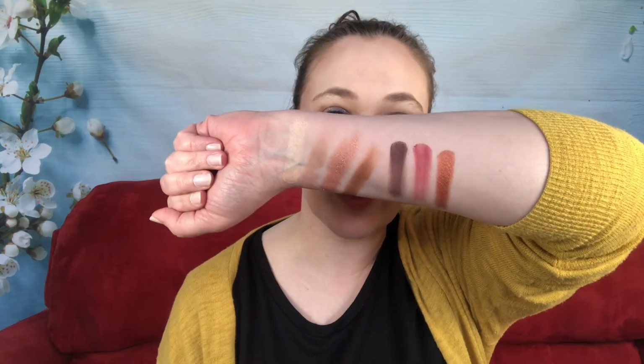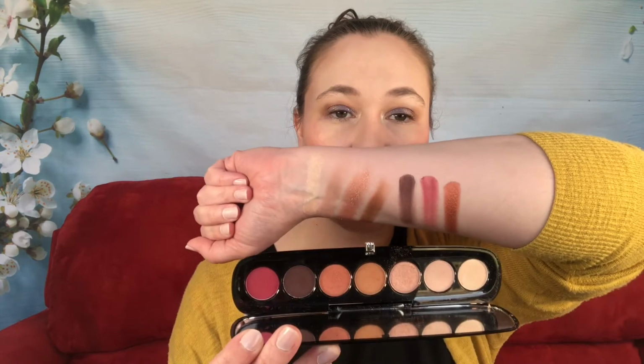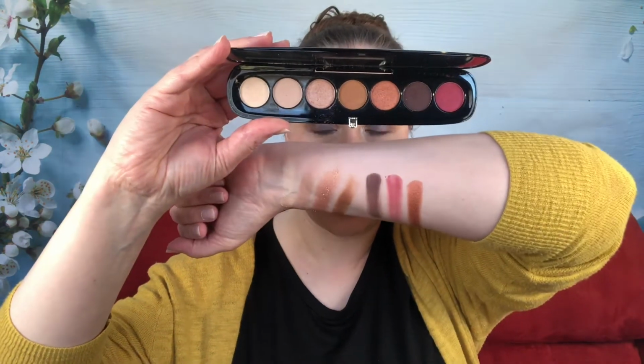I really loved this palette. Oh my gosh. Let's see. Let's do it this way so that they match. I really liked this palette. I was not sure what to expect because I have all of these Marc Jacobs palettes, but I never reach for them. I think about them and I think they're so beautiful, but I just never actually pull them out.